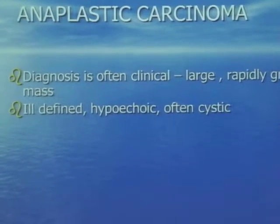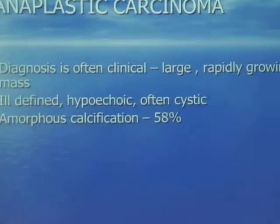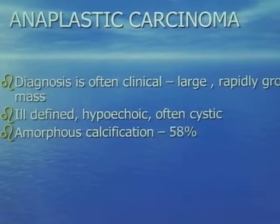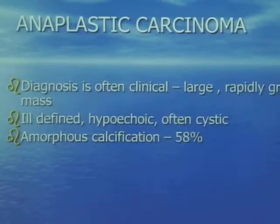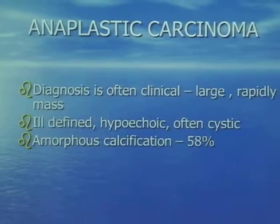Right, anaplastic. Just to go through this, of course this is a diagnosis which is clinical, but just to show you, it's ill-defined, hypoechoic, often cystic. They have a cystic component as well. And the thing that is different about this is that it has the amorphous calcification that is similar to a multinodular goiter calcification. Life is never easy, guys.